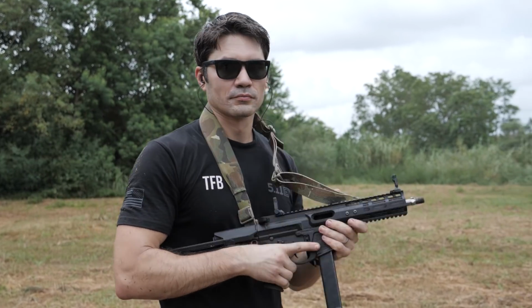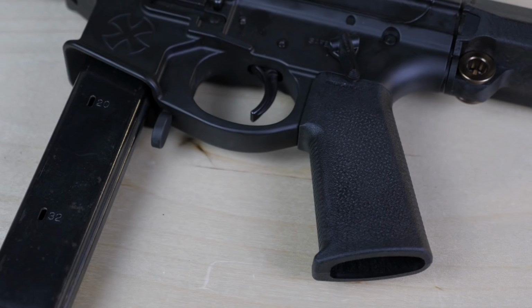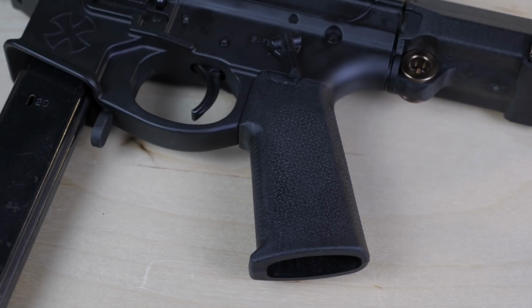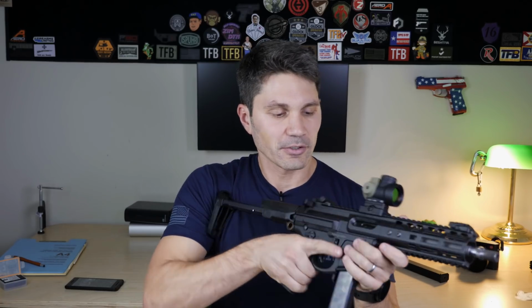Not gonna see the light of day outside of the range, but it's good to see that they took the trigger seriously and you don't have just a standard slapdick GI trigger in here that sucks. It comes with a Magpul MOE-K grip, so it's very slim and it's got more of a downward angle, which is gonna make it a little bit more comfortable to hold whenever it's this close to your chest.